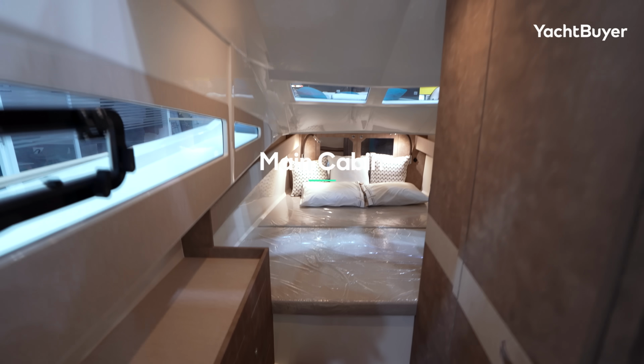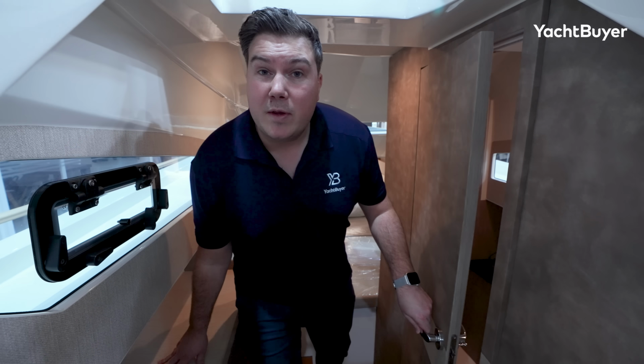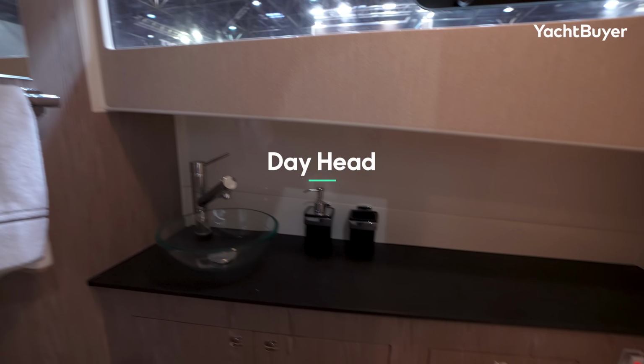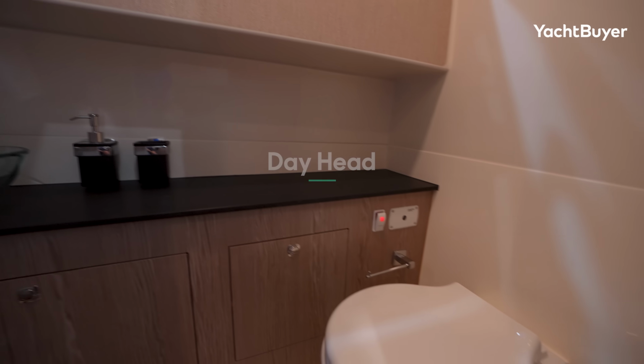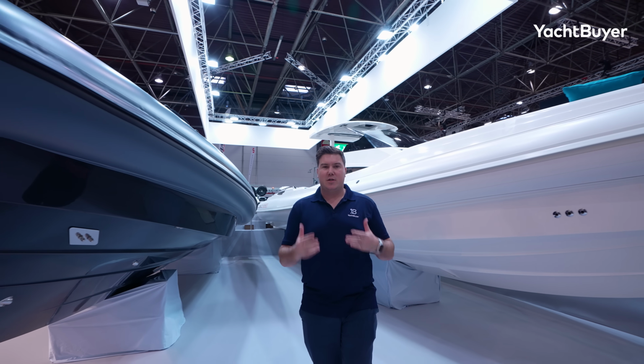We've got the double bed arrangement here, and then the separate bathroom. Not something you want to sleep on for a week, but if you want to get back to the villa in time, this thing will definitely do it. There you go then, that's what €500,000 will buy you at Düsseldorf Boat Show.